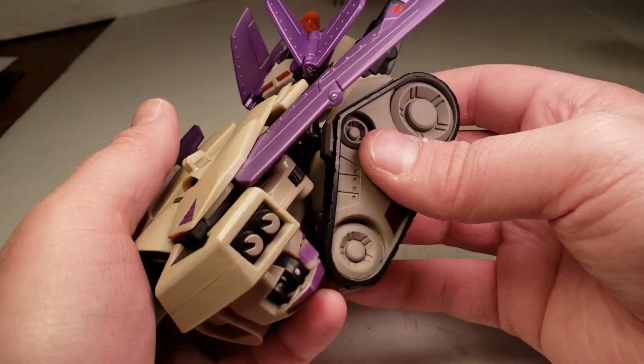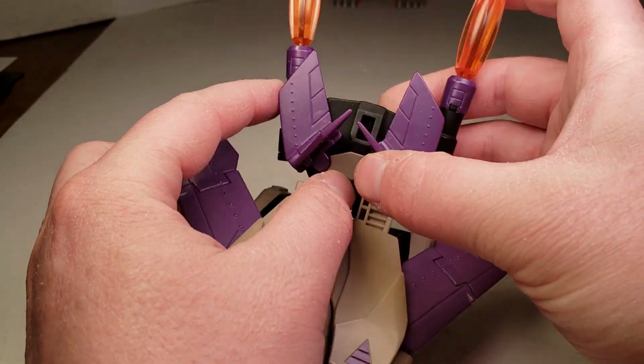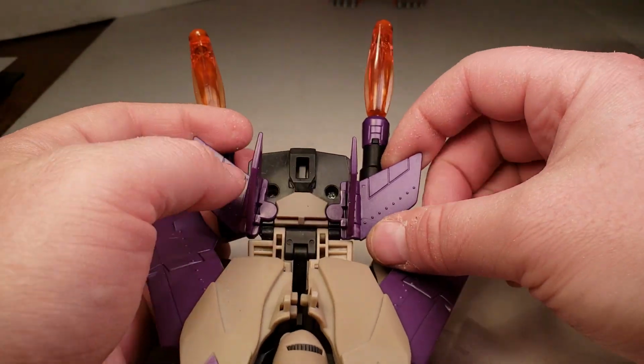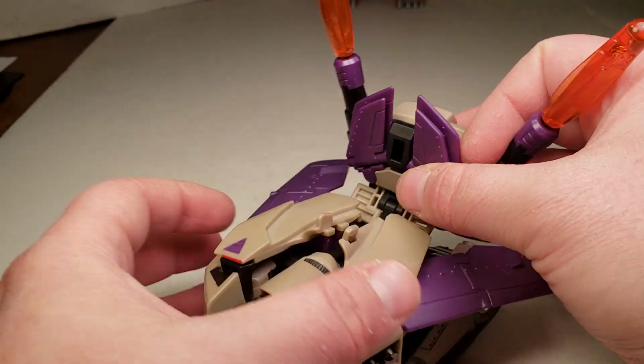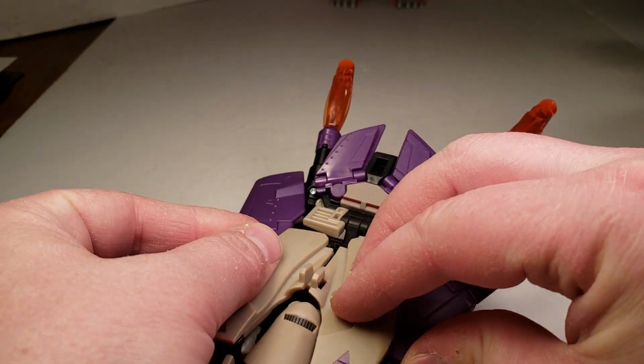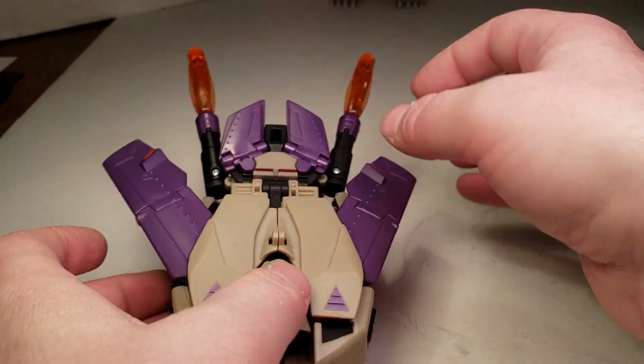Next, you want this fold over like that, and then up like this. So you got it like that. Make sure this is pegged in here, because you're going to use this peg right now.